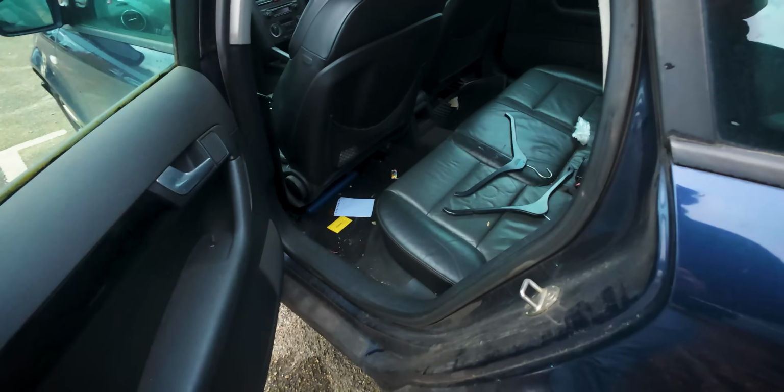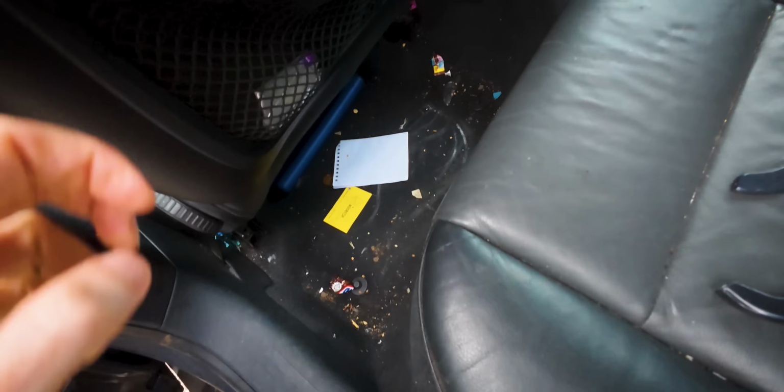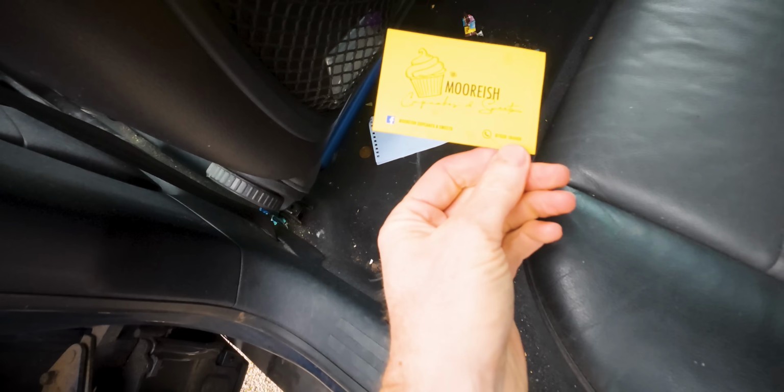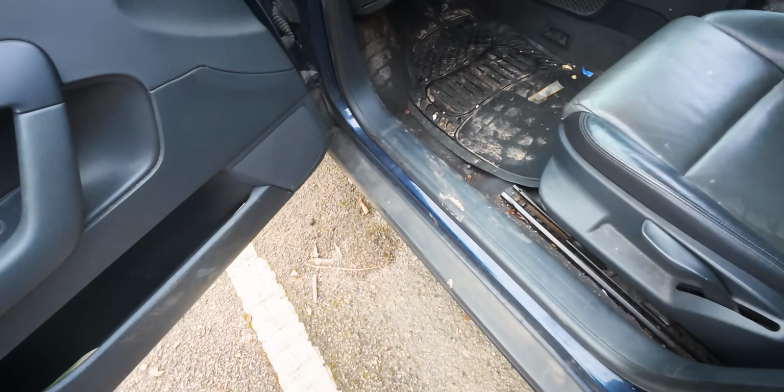Well, ladies and gents, this is what £200 buys you anyway. Got a very sweet tooth, haven't they? Moorish cupcakes. Over this side, we've got, what have we got here?